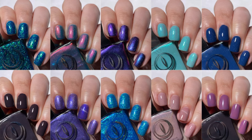And here we have the entire Mooncat Songs of Sirens collection. What did you guys think of these? I thought this collection was stunning. When I first got the email for PR, I saw the pictures and I was like, ooh, I need that collection. That is gorgeous. I'm so happy I have these. The formulas are all amazing.